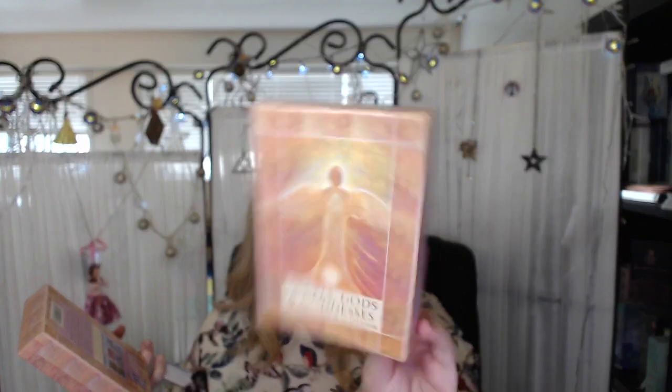So for example, this deck, which is one of my favorites and I think it was my first oracle deck, the Angels, Gods and Goddesses by Toni Carmine Salerno. This is an old cover. It has a structure where there's a group of angels in the cards. There are a group of gods and there are a group of goddesses, and that's the structure of this deck. But that's it. That's the only other structure that's present in that oracle deck.